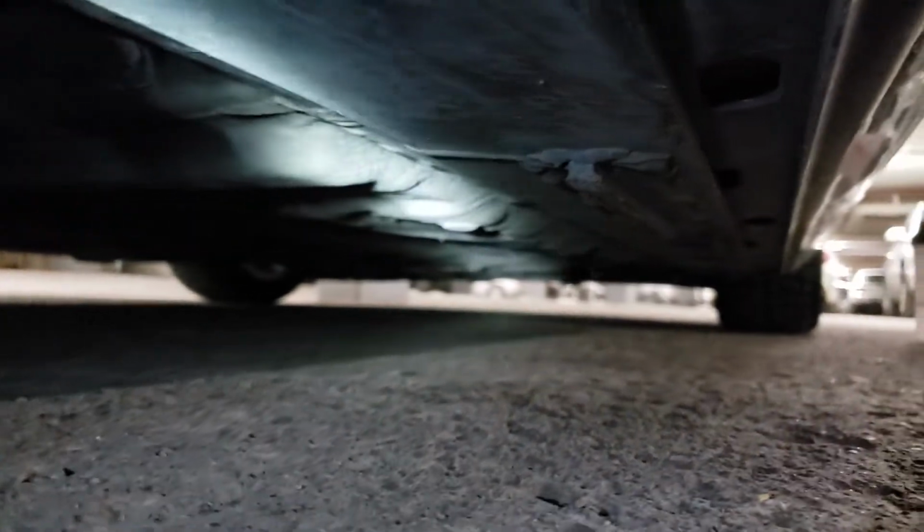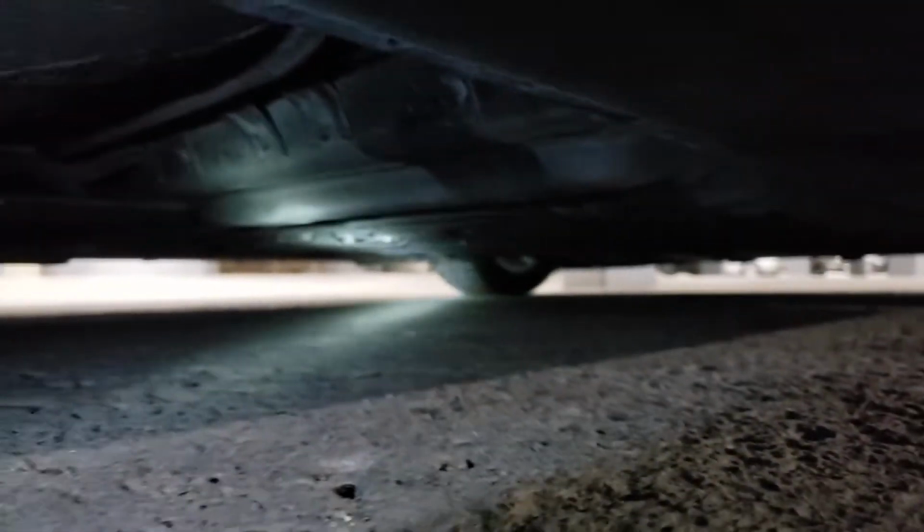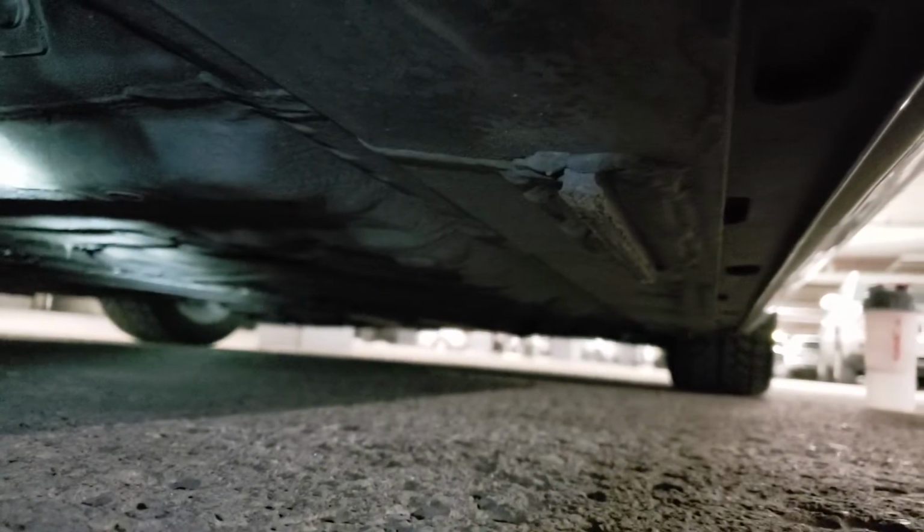It's mostly just panels under here, but you can see that there's no real damage. It's really clean. This vehicle hasn't been driven in bad weather too much, as you can tell by how clean it is for the age. It's just a nice original condition, truthfully.